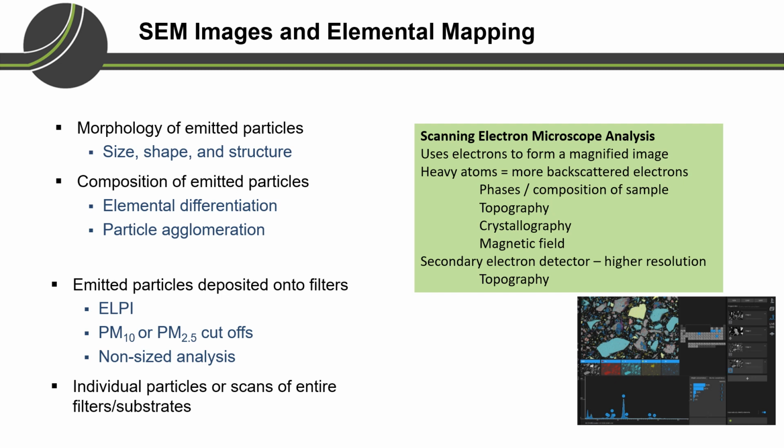So if we're having cut points of PM10 and PM2.5 for the elemental analysis, we would want to keep some consistency there as well. We can also do things for non-size analysis, so we can take particles that have just been sprayed in the tire rig, where we can scoop them up and put them onto a filter and look at those as well. So these would be ones that aren't sampled, and we can then compare them with the ones that have been extracted using our extraction system.